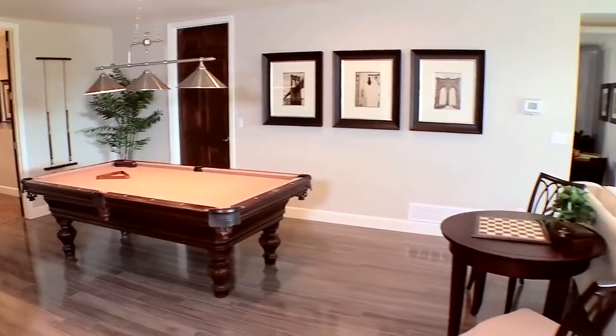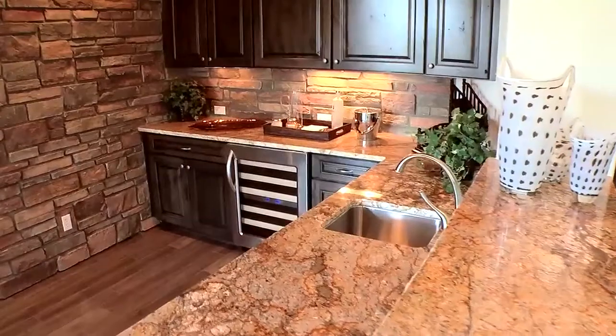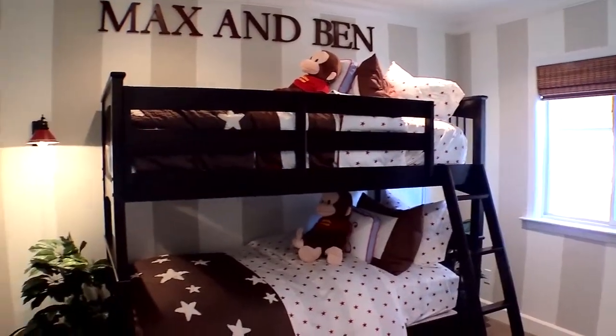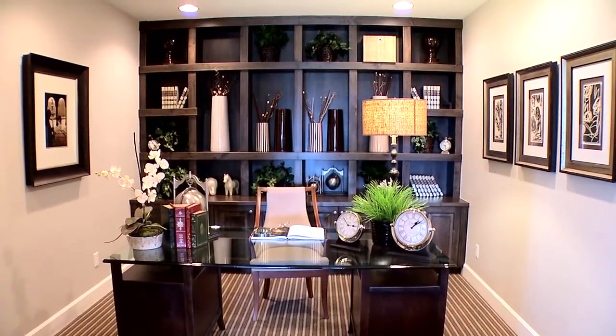The optional finished basement in this model features an exercise room, additional study, recreation room with wet bar, and two additional bedrooms. Designed for your lifestyle, the Alize has all the room you need for hosting and entertaining and for everyday life.